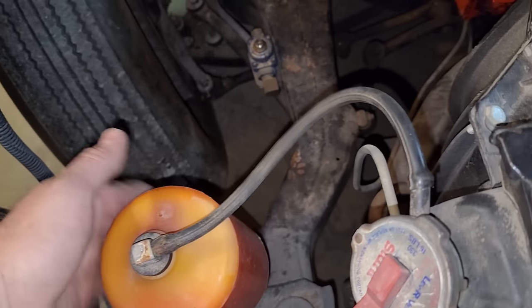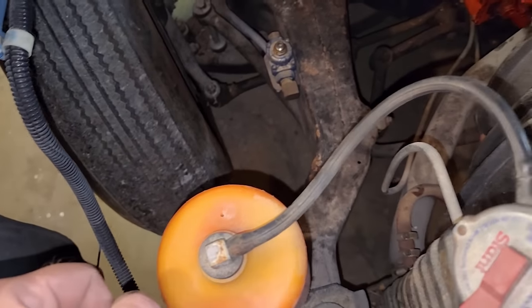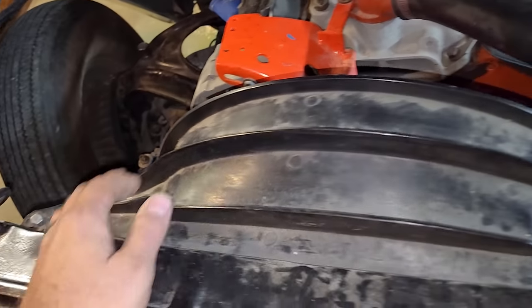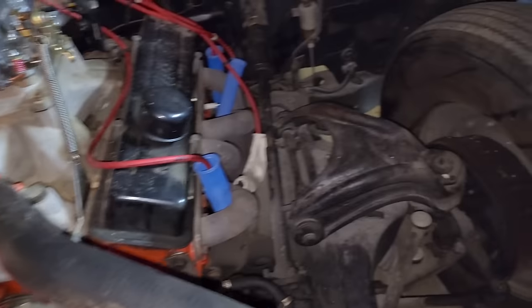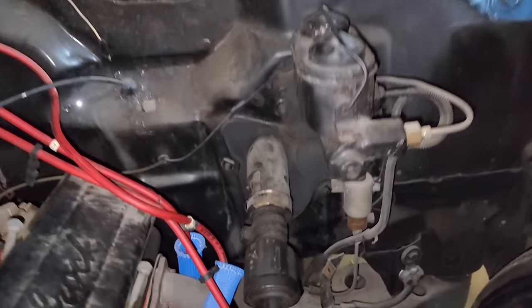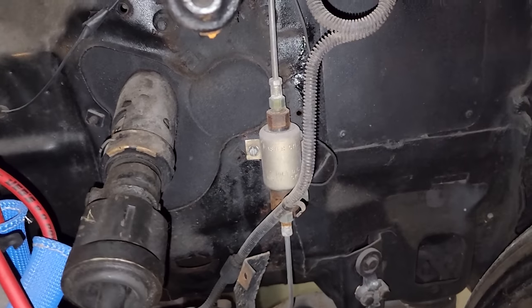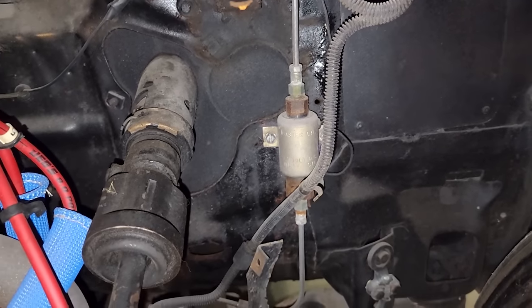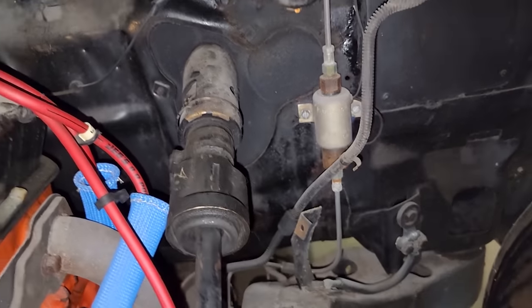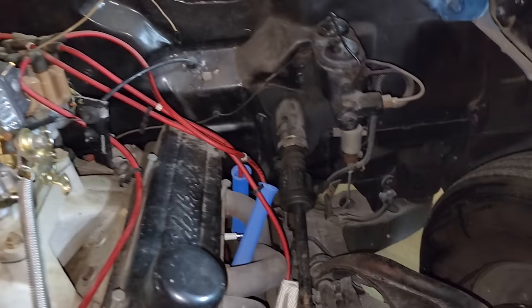Old school looking overflow bottle. Looks like a stock radiator that's just been busted and fixed 3,000 times. Still running drum brakes. Oofta. Look at that. There she is. So there's a line lock. Maybe not a trans brake. That's probably what that button is. All right.